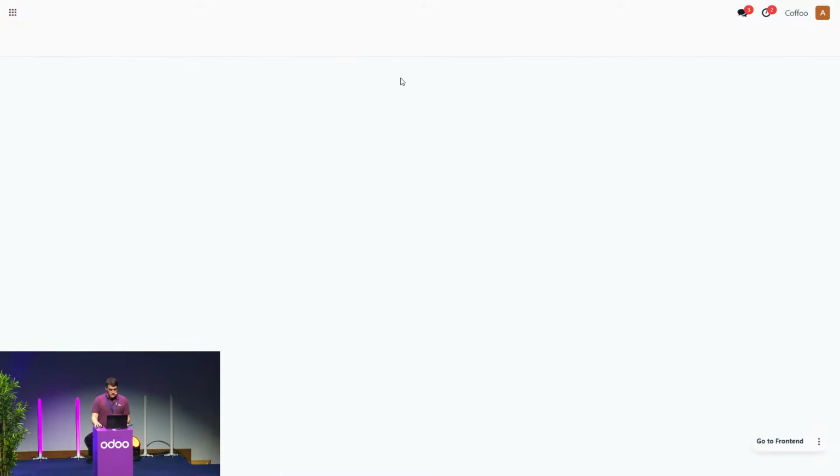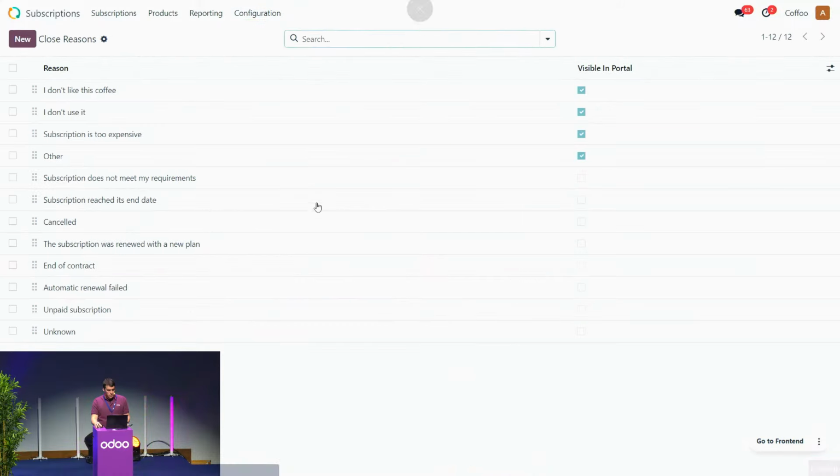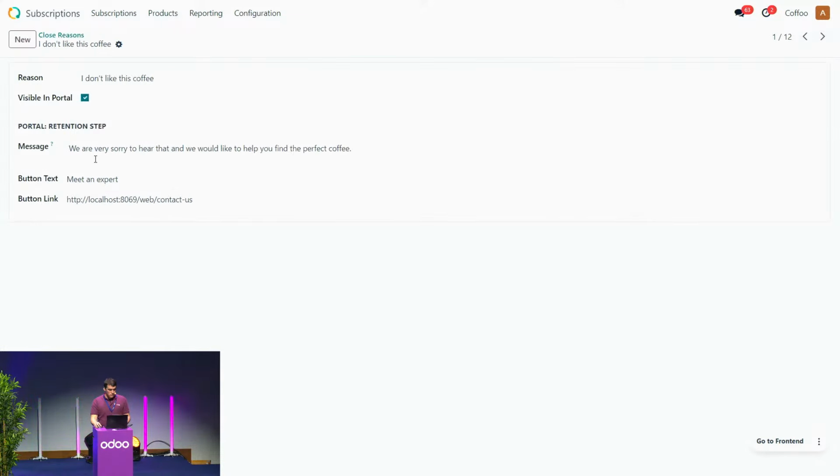So let's go back in the backend and see that in the close reasons, here you have the list of reasons that people can select. You can define if it's invisible in the portal or not. And if you select I don't like the coffee, you can add an extra step message and a link to redirect your user somewhere.